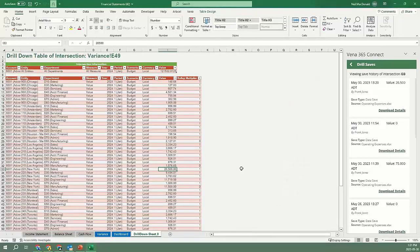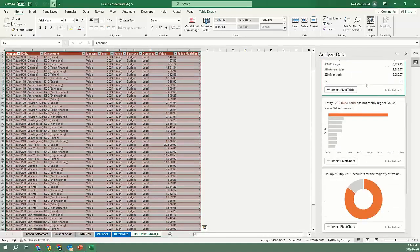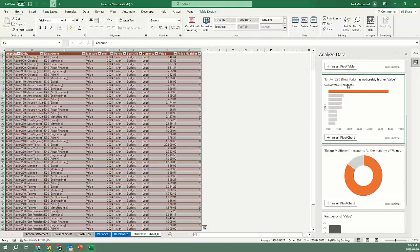Now, we mentioned at the outset the relationship that we have with Microsoft. It allows us to take advantage of a lot of the machine learning, the AI that Microsoft is building into their software today. For example, when I'm looking at this table, I can slice and dice this. I can sort it. I can do some manipulation, but watch how easy it is to let Excel do the work for me. I'm going to come up here and analyze the data. Simple click of a button, and it's now gone and said, hey, did you happen to notice that New York has a noticeably higher value?